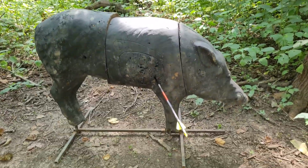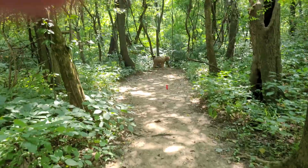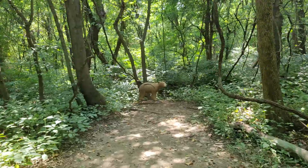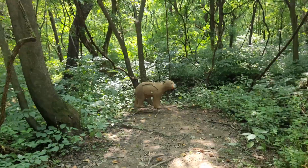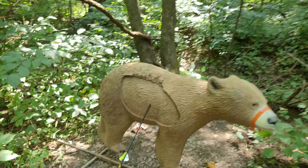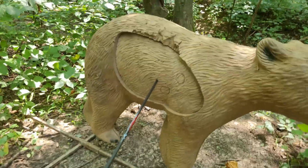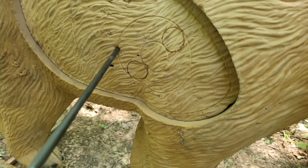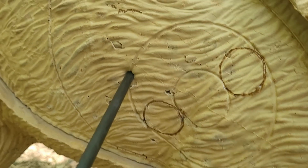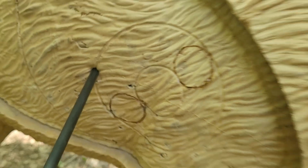Well, it's a 10, but I don't know, my arm's getting really sore. Hot, thirsty, hungry, any other excuse I can come up with. Oh, well, I just barely nicked the 10 ring. Man, you just cannot see those rings from back there. You can see them here, but as long as you hit the line, that counts. That's a 10.